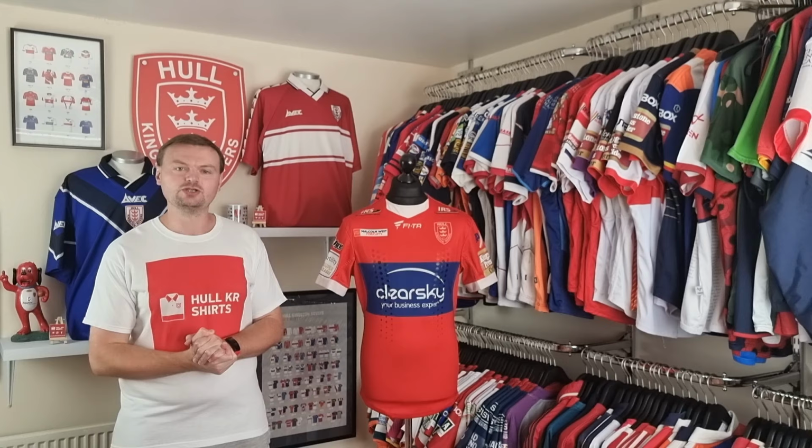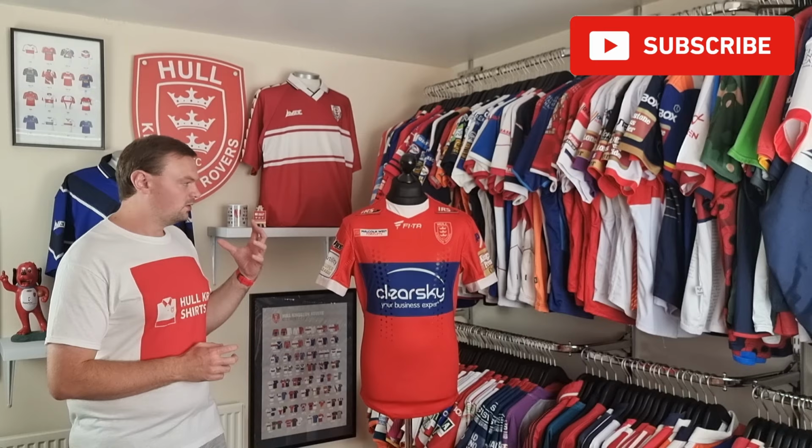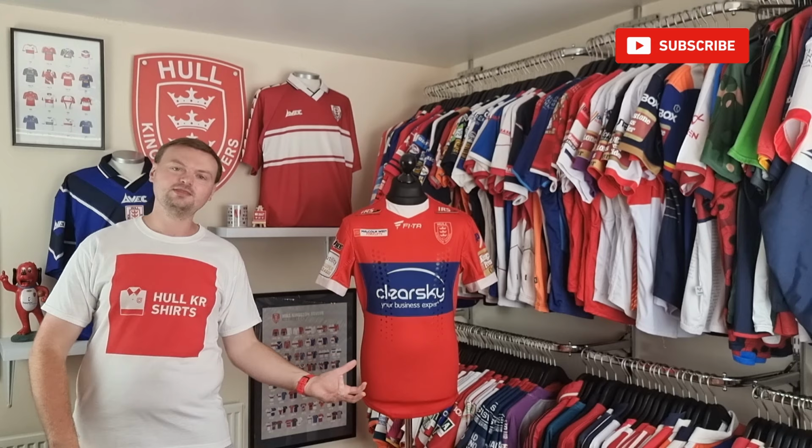I'm Mike from Hull KR Shirts, and today I'm going to take a look at Liam Salter's 2015 home shirt. So this 2015 home shirt was one that I just absolutely adored. Did then, do now, probably will forever.